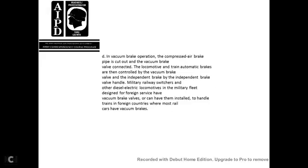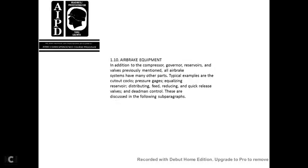D. In vacuum brake operation, the compressed air brake pipe is cut out, and the vacuum brake valve is connected to the locomotive and the train. Automatic brakes are then controlled by the vacuum brake valve, and the independent brake by the independent brake valve handle. The military road switcher and other diesel electric locomotives in the military fleet designed for Foreign Service can have vacuum brake valves installed to handle trains in foreign countries where most cars have vacuum brakes. 110. Air brake equipment.